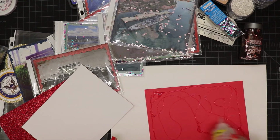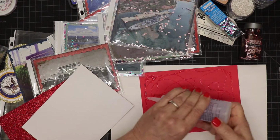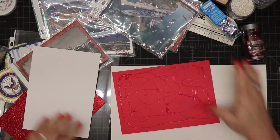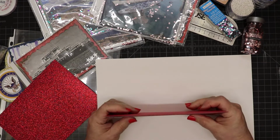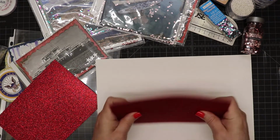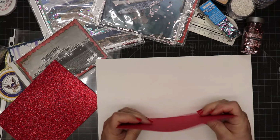Make sure there's enough on there. Excuse me. And I swear I need a bigger craft desk. I never have enough room. It's a struggle. I know it's a struggle that we all struggle.